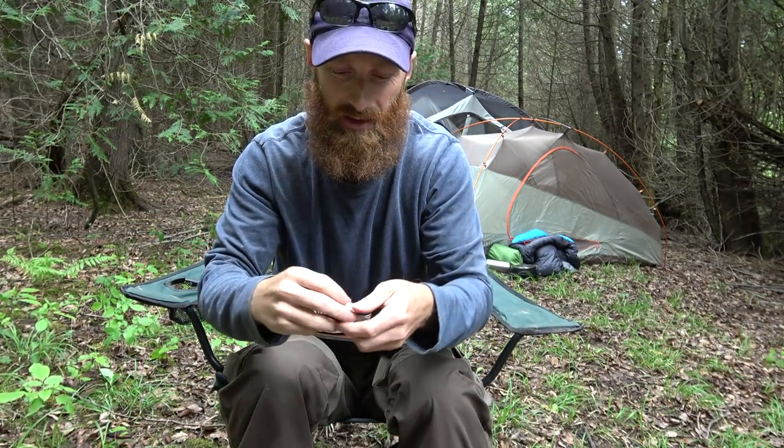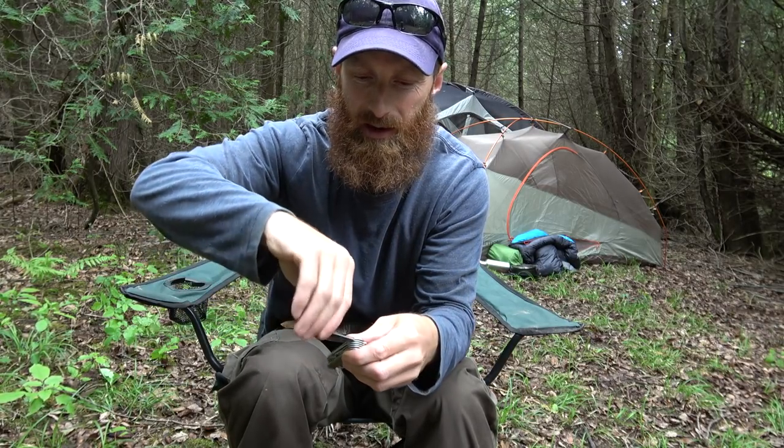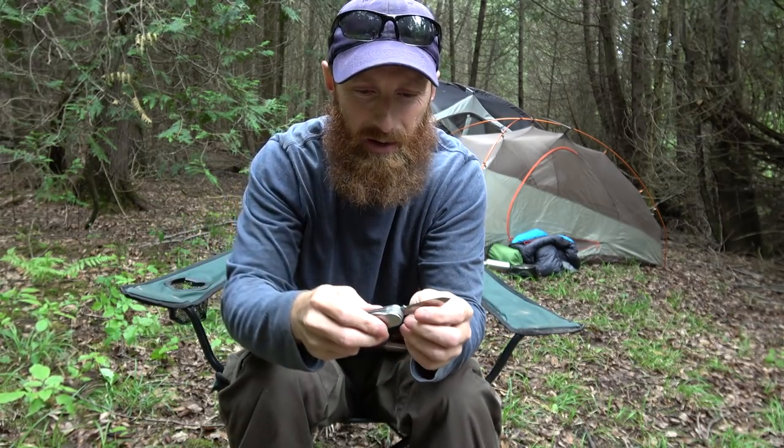little jackknife. You know, I've had these as a kid all the time. I don't even know where my kid version was. A little knife there, that'll do some work, man. Sharpen that up, it'll do some work.